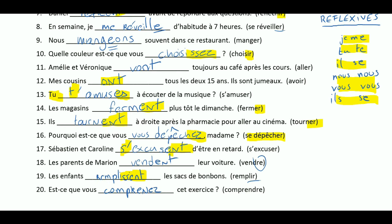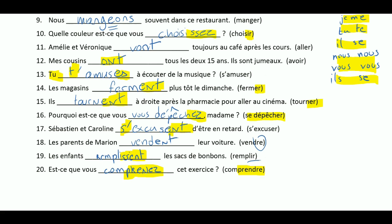And the next one's a bit tricky, comprendre, to understand. Here you can see in the infinitive, you can see prendre. So it's going to work like prendre. Nous comprenons, vous comprenez. Okay? So apprendre, comprendre, surprendre are all verbs that have prendre in them. So the conjugation will be like prendre. Est-ce que vous comprenez, with one N?